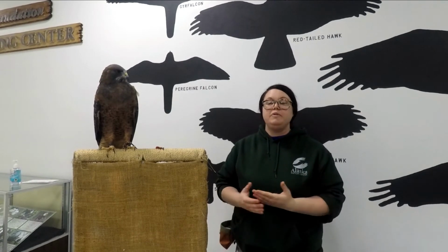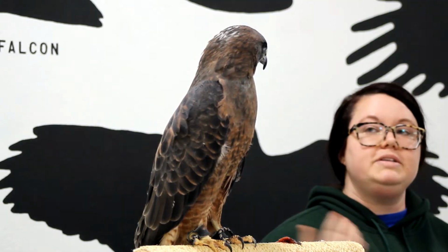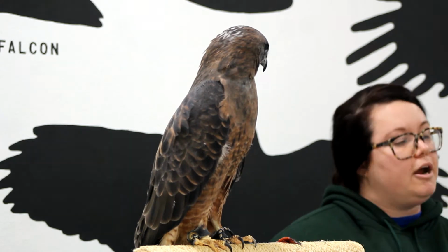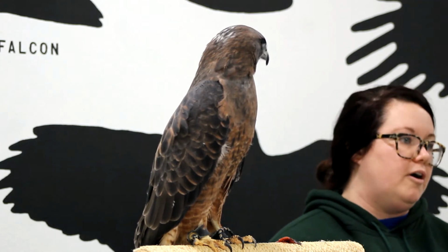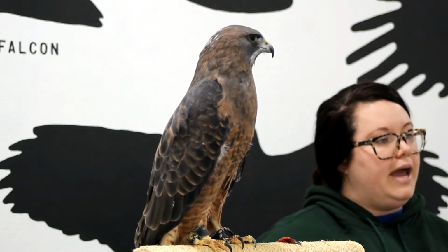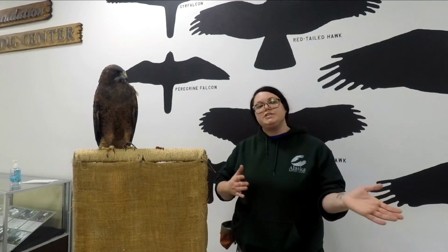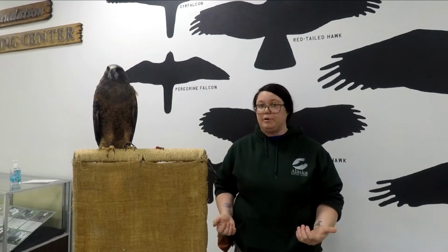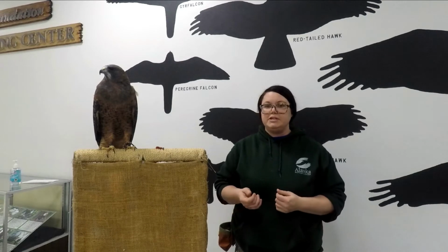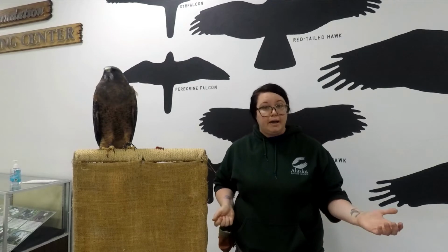So the Swainson's hawks, when they migrate, they actually migrate on very minimal food. When Swainson's hawks are breeding and taking care of their young, they actually eat the three R's: rabbits, rodents, and reptiles. This is so they can pack on calories to feed their young while they're up here in North America. But when they transition to migration, they start eating more insects, grasshoppers, things like that. They're actually known as the grasshopper hawk. On their migration down there, they're able to catch that out of the air, so it saves them a lot of time.